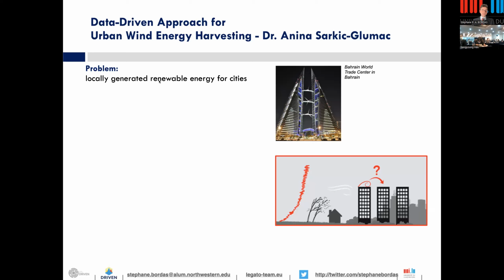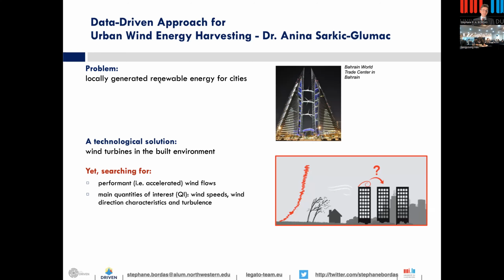We would like to have locally generated renewable energy, because we don't want to transfer and transform the energy. We would like to have a technological solution such as wind turbines in a built environment. And we, of course, now need to be able to perform wind flow simulation, because if we want to optimize the position of the turbine, we need to know what the boundary conditions are. And again, here, as in the previous case, the boundary conditions are not very well known. And we need to focus on certain quantities of interest, which in that case are wind speeds and wind direction characteristics, as well as turbulence.